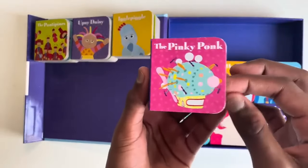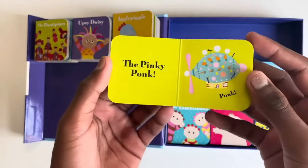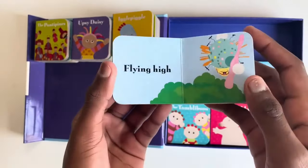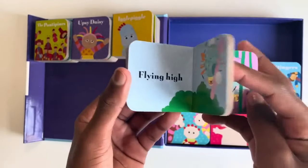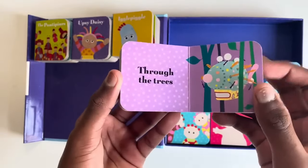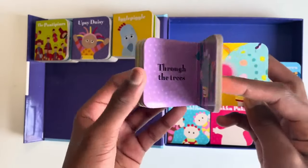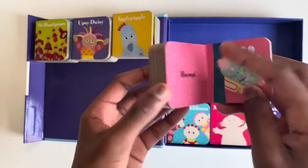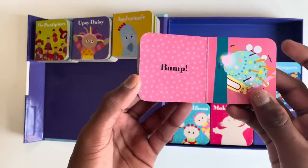The Pinky Ponk. Flying high. Through the trees. Ponk alarm. Bump.